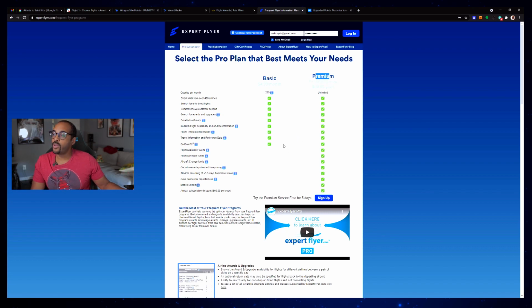Now, with the premium, you do get a little bit more flexibility and automation here. So first of all, you have flight availability alerts. So if you're looking for a specific award seat, it'll just alert you automatically when one opens up. So it's definitely kind of handy to have, so you don't have to keep coming back here every day manually searching for these things. You just get the alert.